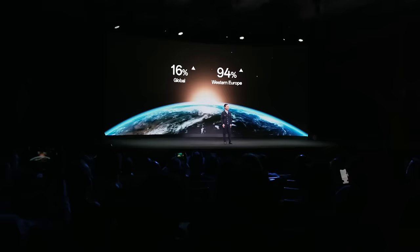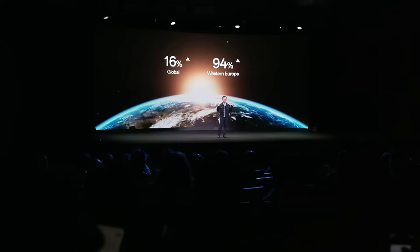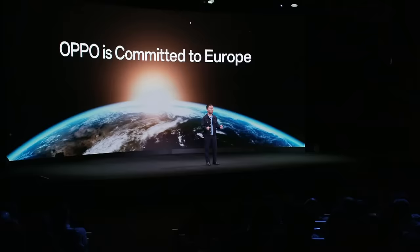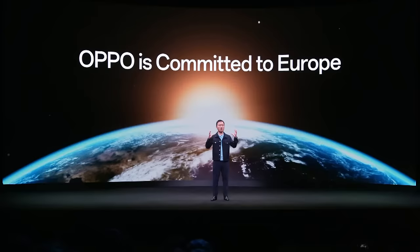Since 2018, OPPO has become a top four smartphone brand in the EU and globally. And we always take Europe as one of our most important markets. So, to look at the European market as a bigger picture, we have restructured our regional business operation and have grown to 21 countries. Our commitment in Europe is stronger than ever.